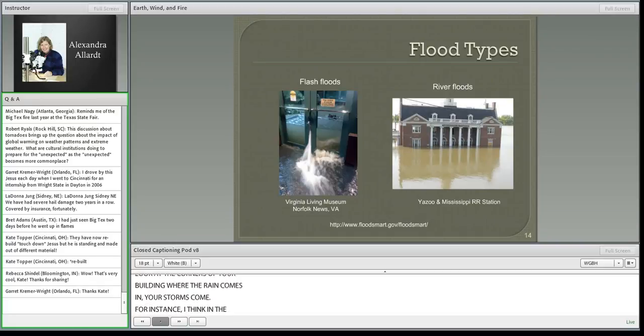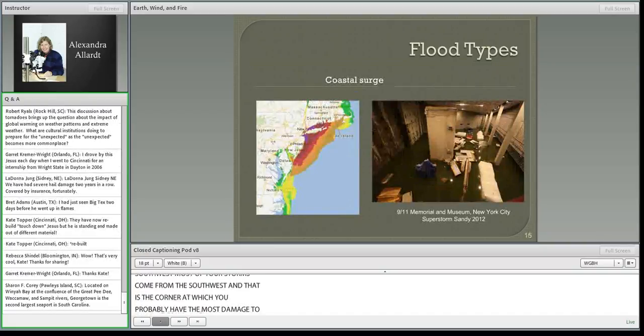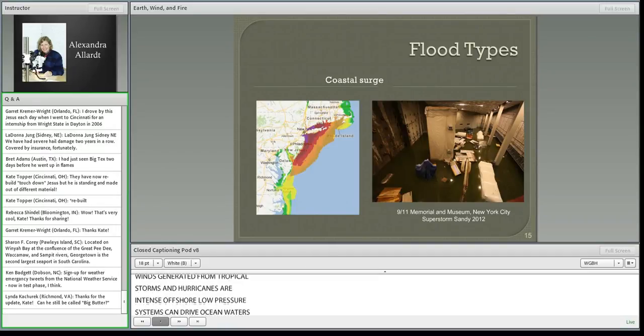Now, a different type of flooding is coastal flooding. Winds generated from tropical storms and hurricanes or intense offshore low-pressure systems can drive ocean waters inland and cause significant flooding in a very short time. This comes with salt water and sand, in addition to a range of hazardous contaminants, again, from sewage, road oils, and area industrial byproducts.